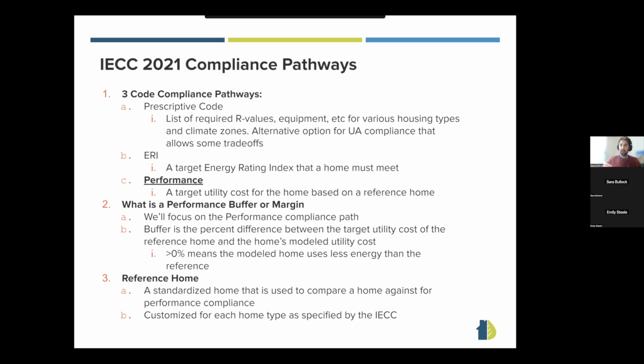And then we introduce a concept called margin or performance buffer. That is the difference between the reference home's energy cost and the as-built home's energy cost. So for example, the reference home uses $100 of utility cost per month, and the as-built home uses $95. That buffer or margin would be 5%, 95 over 100, and the difference there is 5%. So that's how we talk a lot about this code.